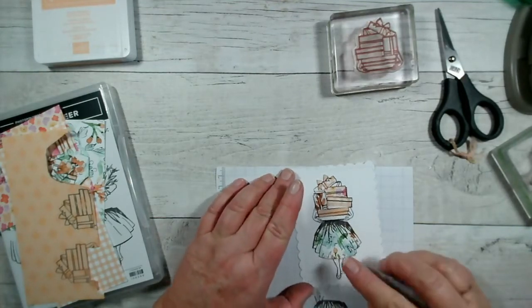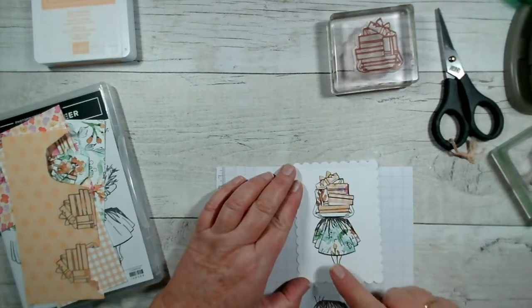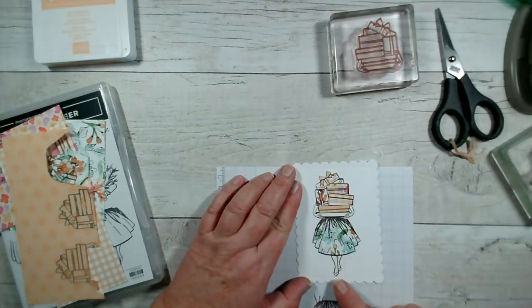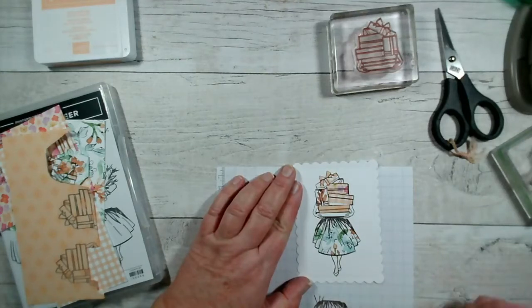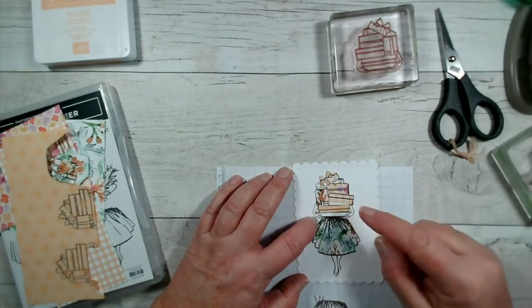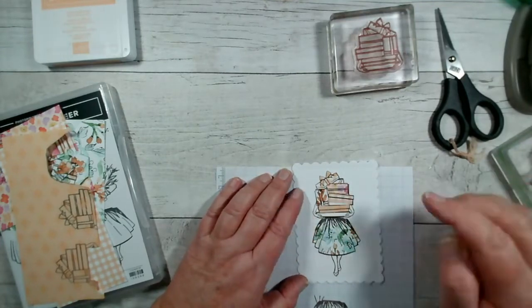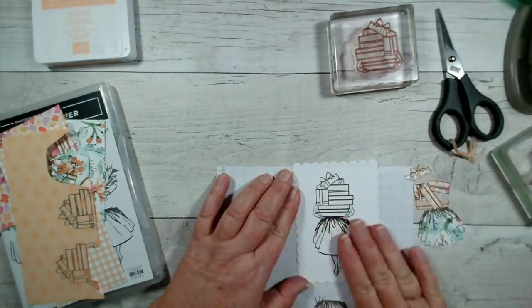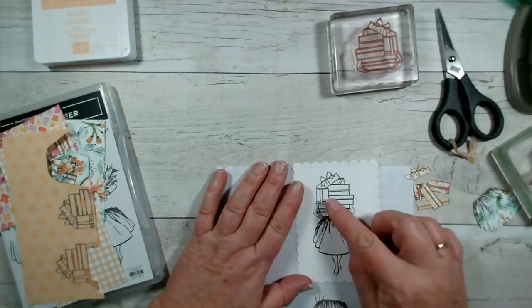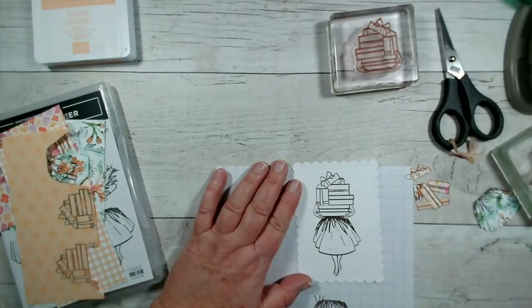So the areas that I need to colour are her legs and her shoes. You could even cut out matching little pieces from her shoes if you wanted to. And this bottom present, the arms, and this top little present up here. And I'm going to do those first, because then if I go over the edges over here, it really won't matter.